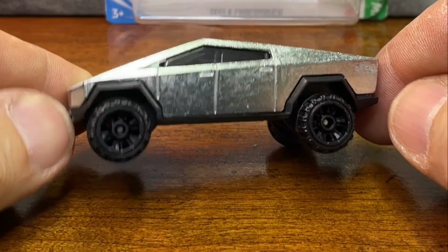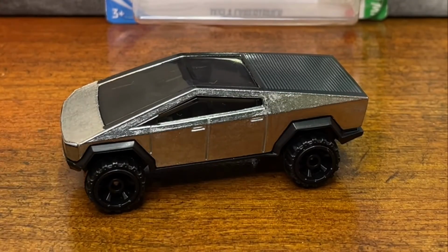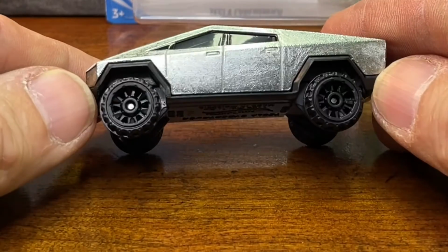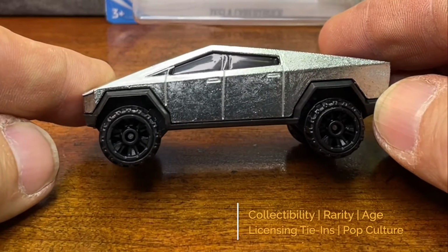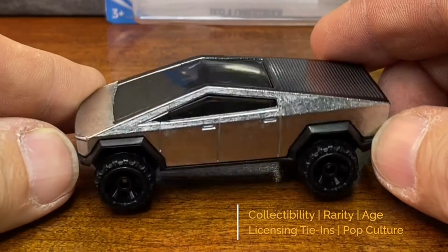It's the right vehicle for the time, especially here in the United States, from both a real life version as well as a collectible version, with it being electric as well as being a truck. I mean, it just hits all the marks for what a desirable Hot Wheel and a desirable vehicle would be. I'm going to give it a unique score of 9.